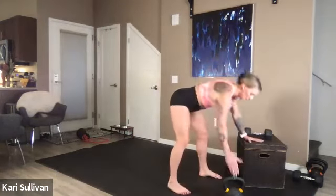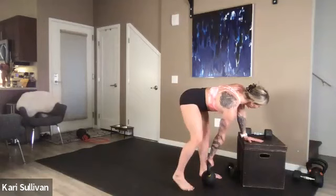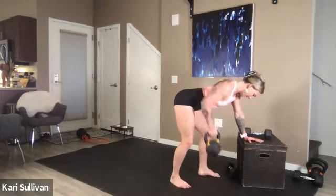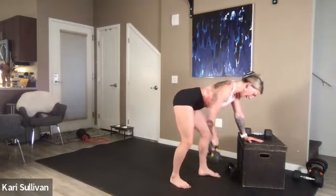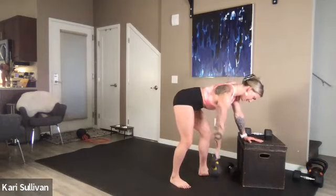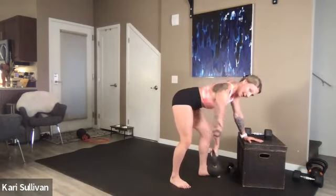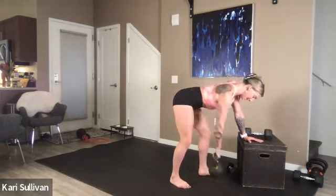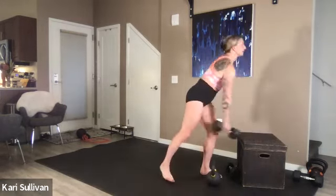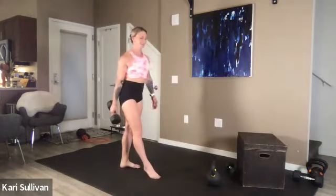First side, supported row, 8 reps. Ready. Here we go. 1, 2, 3, 4, 5. Come on. 6, 7, 8. That certainly felt a lot harder than it did the first time.